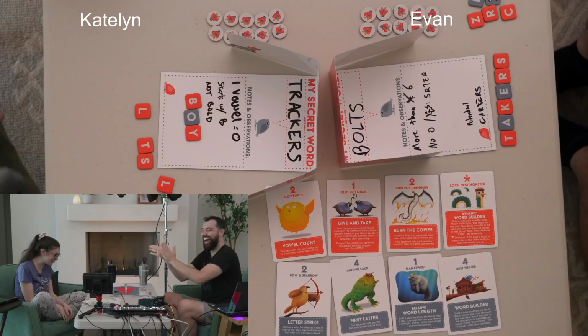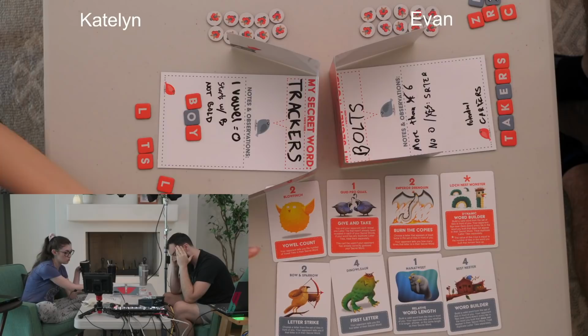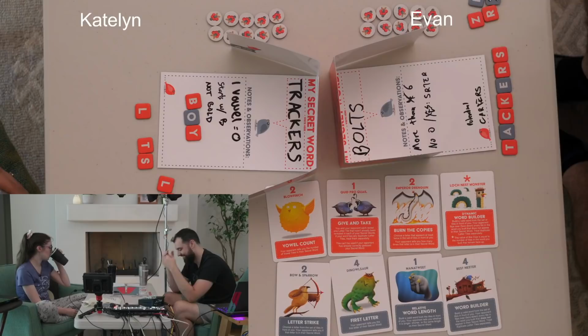Oh my god. This is good. I'm having fun. Berries are tied. Oh yeah, and again, for people coming in, you have to give the other person berries if you make a wrong guess and give the other person berries if you use a clue. And whoever has the most berries when they guess the word wins.